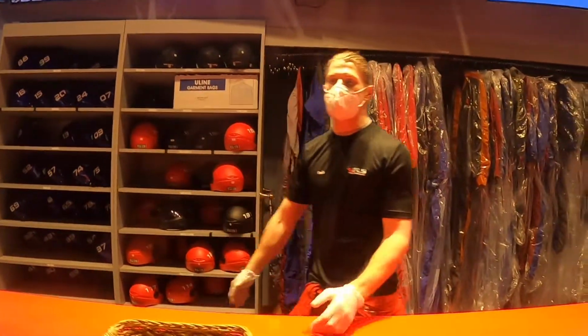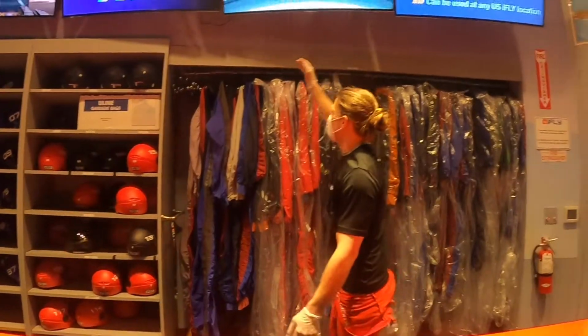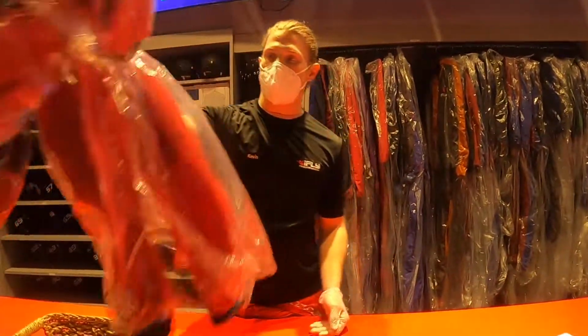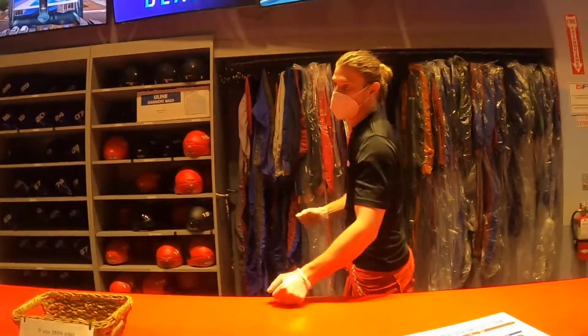First part, getting the suit on, so take your shoes off first. You want the suit to be a little bit big and baggy on you. The zipper's going to go in the front, and once you have it on, you put your shoes back on. Okay.